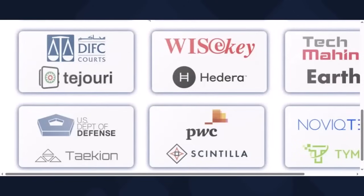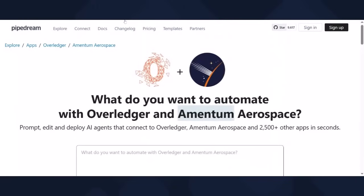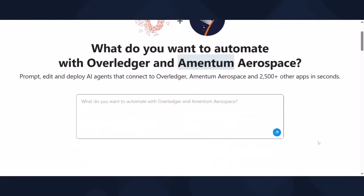Well, here's another discovery. And yes, it is Quant Network. Why point that out? Well, as you see here, Quant Network through the Overledger, through its third API integration platform, PipeDream, because we know about Make and Zapier, states that they have integration with this thing called Momentum Aerospace. Prompt, edit, and deploy AI agents to connect to Overledger, Momentum Aerospace, and 2,500 plus apps in seconds.